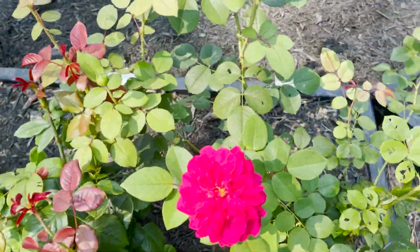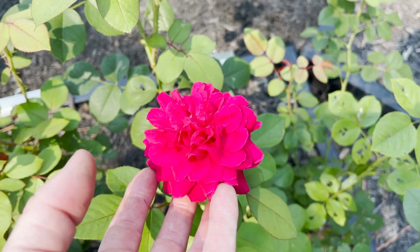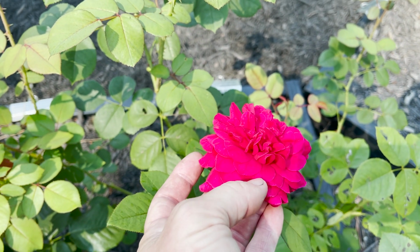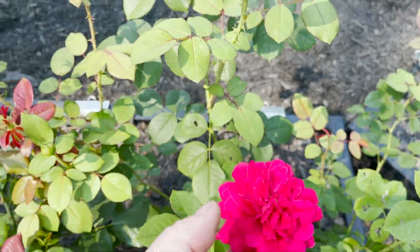This is Tess, and Tess is looking very fuchsia. I know that the camera is not picking this up. It looks more red, reddy orange on the camera, but in person, I'm seeing violet pink. Really pretty.